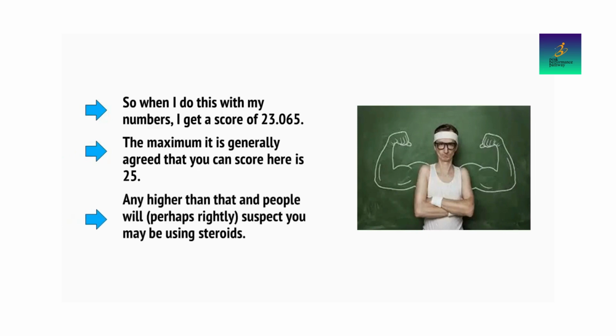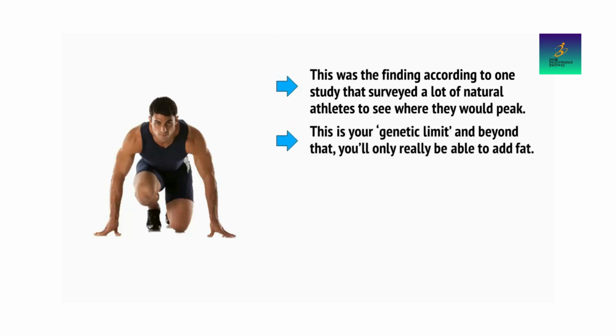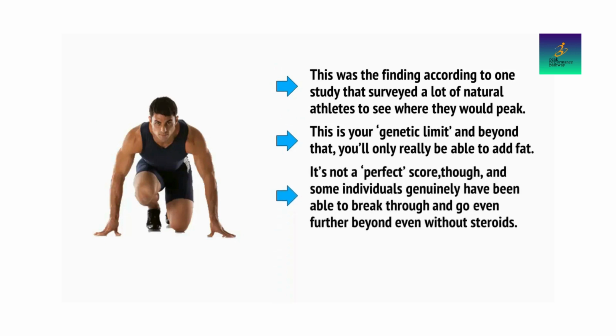Any higher than that and people will, perhaps rightly, suspect that you may be using steroids. This was the finding according to one study that surveyed a lot of natural athletes to see where they would peak. This is your genetic limit, and beyond that, you'll only really be able to add fat. It's not a perfect score though, and some individuals have been able to break through and go even further beyond, as in Dragon Ball Z, even without steroids. But as a rule, this is how far you can expect to go.